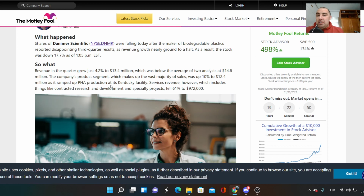The company's product segment, which makes up the vast majority of sales, was actually up 10% to 12.4 million, as it ramped up PHA production at its Kentucky facility. Service revenues, however, which include things like contracts of research and development and specialty projects, fell 61% to 972,000.